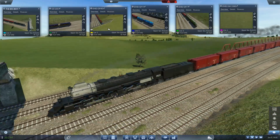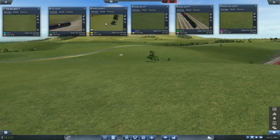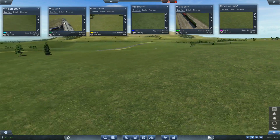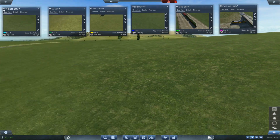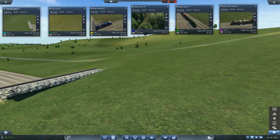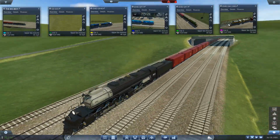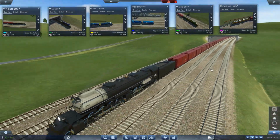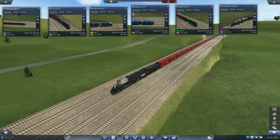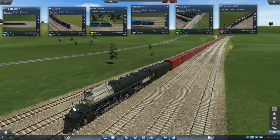This is exactly 600 kilonewtons of power, the GP40. You're at about 700 and the big boy is at 607, I think. And these were just under 600, so not much in it, power rating wise. But speed wise, it just dominates all.